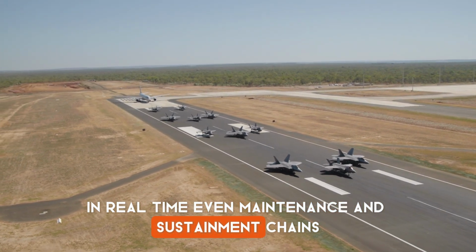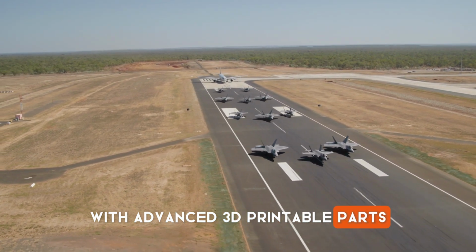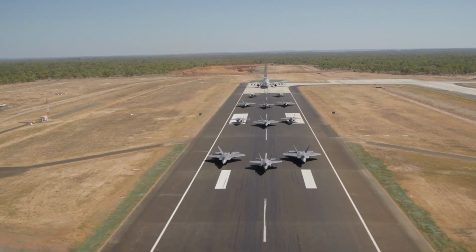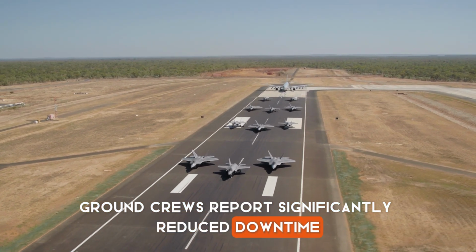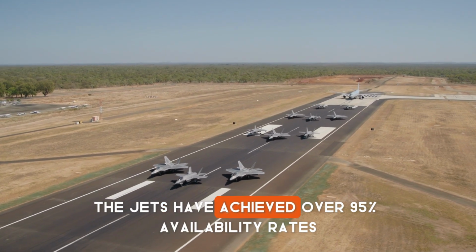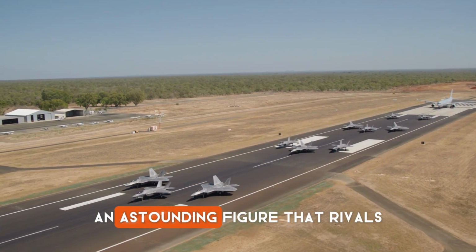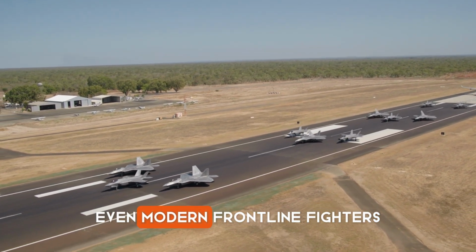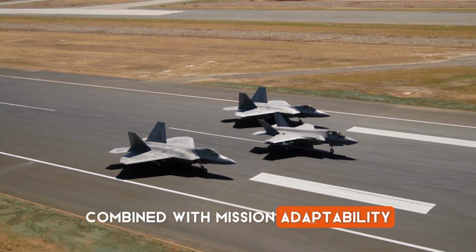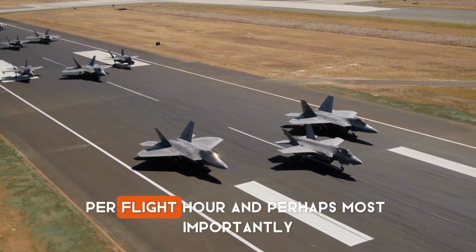Even maintenance and sustainment chains are reaping the benefits. With advanced 3D printable parts, predictive maintenance algorithms, and self-diagnosing onboard systems, ground crews report significantly reduced downtime and greater mission readiness. In fact, the jets have achieved over 95% availability rates in initial deployment trials, an astounding figure that rivals even modern frontline fighters. The reduction in lifecycle costs, combined with mission adaptability, is redefining how defense planners think about value per flight hour.